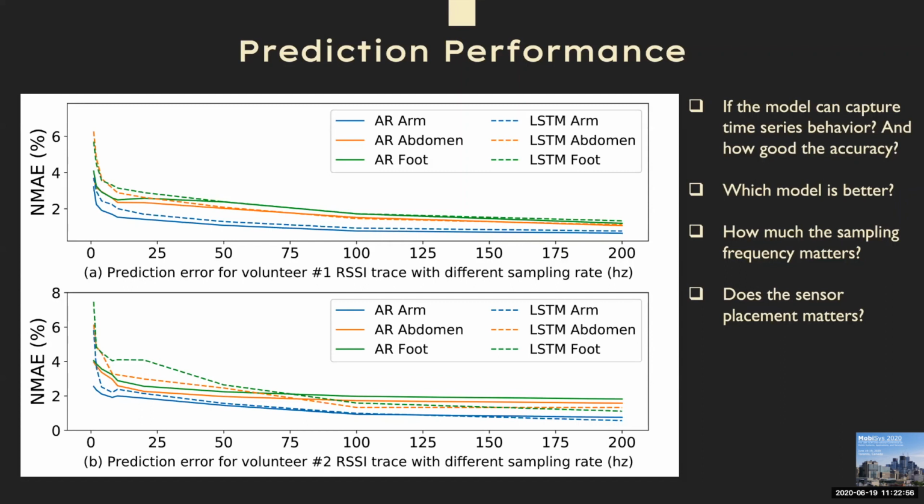We also compare the training and prediction complexity of these two models. Normally, for sure, the autoregression model has a lower cost with comparable performance. So in the following experiments, we just show the autoregression model performance.